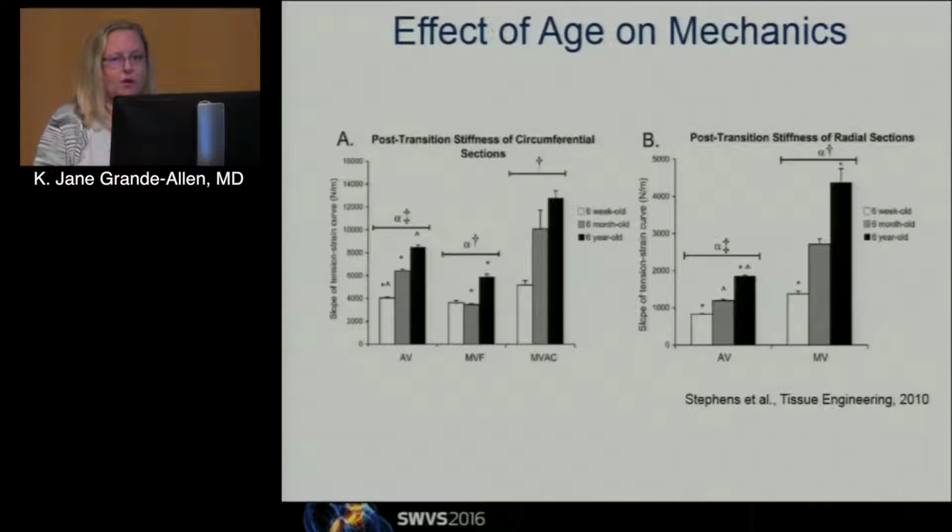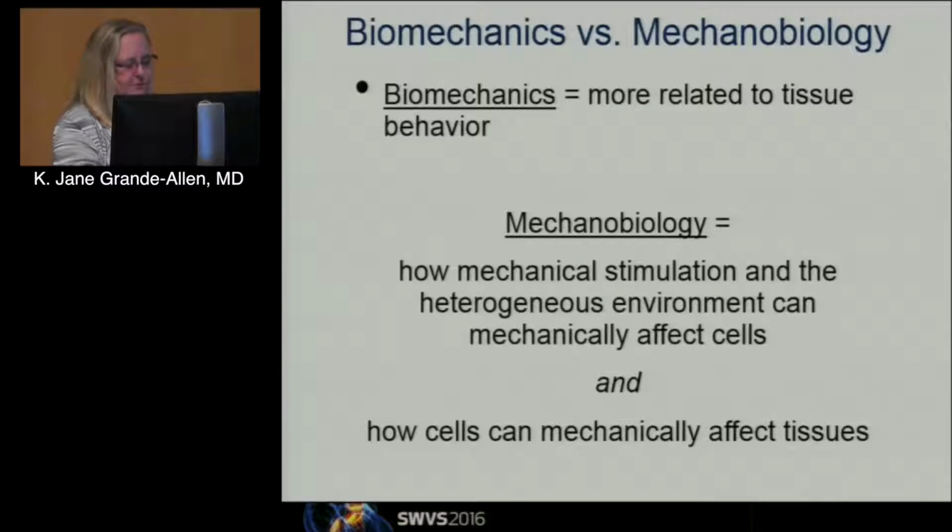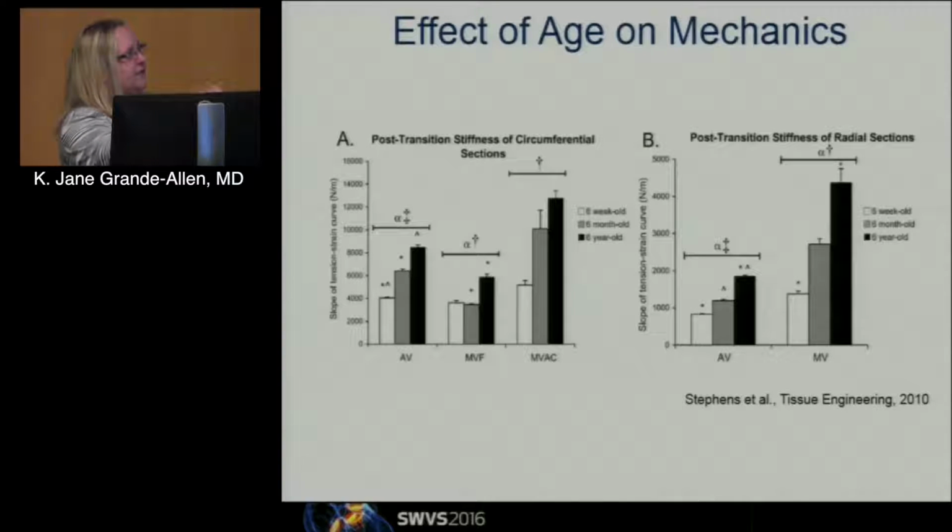Heart valves don't have one set of mechanical properties, okay? The layers behave differently, but age is also important. If we look at the stiffness or elastic modulus as a function of age, just in the circumferential direction, it's stiffer than in the radial direction, but with every increase in age there is an increase in stiffness, no matter whether you're looking at the aortic valve, the free edge of the mitral valve, the center of the anterior leaflet of the mitral valve, which tends to be stiffer, or in the radial direction, the aortic versus mitral valve. There's an increase in stiffness with age.